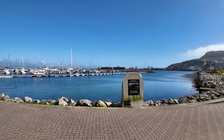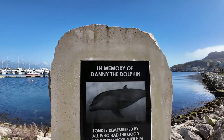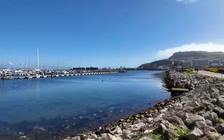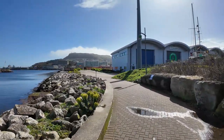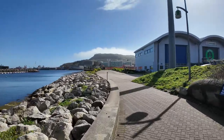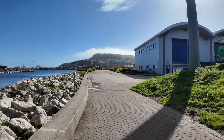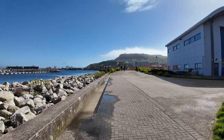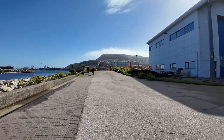In memory of Danny the Dolphin. Danny the dolphin must have been swimming these shores a few years ago. Nice to put a plaque up for him though.